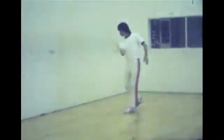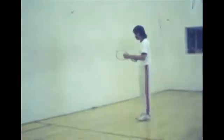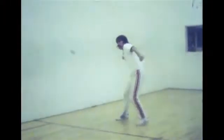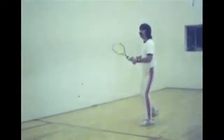He drops the ball, hits it into the front wall, sets up and kills it. Do this again and again until you can do it easily, because remember, once you're in the game, you're not going to want to have to stop and think about things. It should be automatic. So it's good to get on the court by yourself and practice first. You can do the same thing with your backhand.